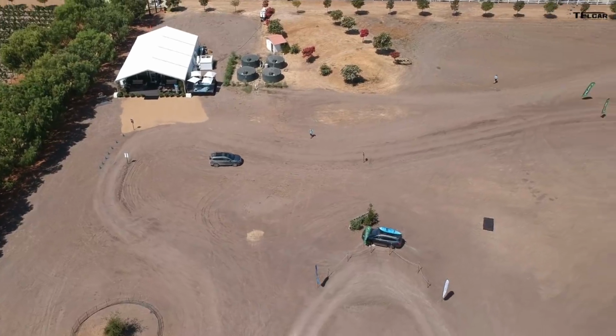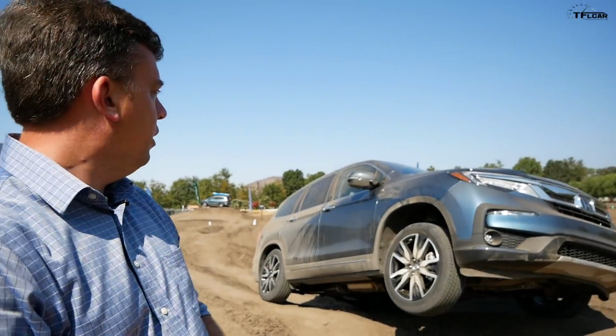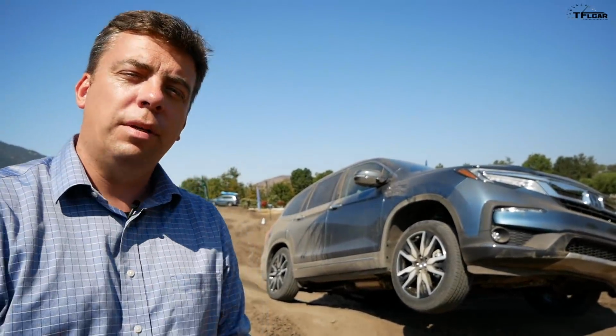The Honda Pilot is updated for 2019, and Honda says it looks a little bit more rugged. But is it really just looks, or can it handle a little bit of off-roading, and can it tow? Coming up right now, the first drive review, and we already have it in a precarious position.